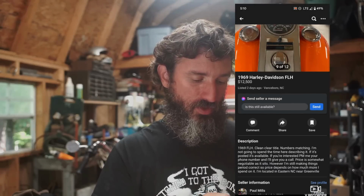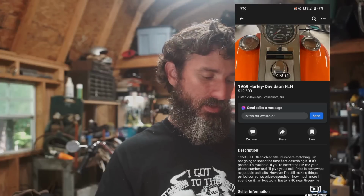Okay, here's a 69 FLH. It's in Vanceboro, North Carolina. I'm not sure where that is either. Probably 2 or 3 hours away, I would guess. This FL front end, again, not the biggest fan of it. But it doesn't look terrible. Clean and clear title, numbers matching. Not going to spend the time here describing it.